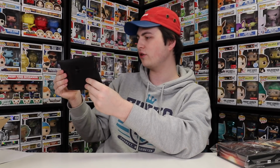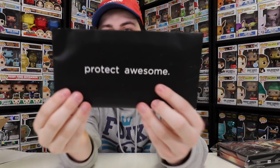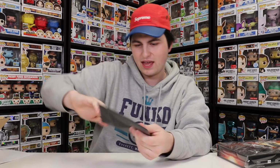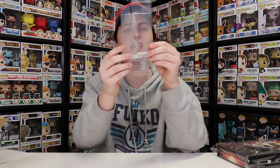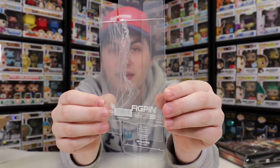And then it also came with an envelope down here, which I don't know what this is because this isn't something that I ordered. It must have just came with it. But it says on the front there, Protect Awesome. So maybe their thing is normally Collect Awesome, so maybe these are protectors? I don't know. And it looks like they are protectors. Would you look at that? So maybe we'll have to test one out on one of the pins if it is easy to take it out of there, because that would be really cool to see what they look like. But they kind of remind me of the Funko ones, but they're just a lot smaller and the exact size for a FiGPiN.